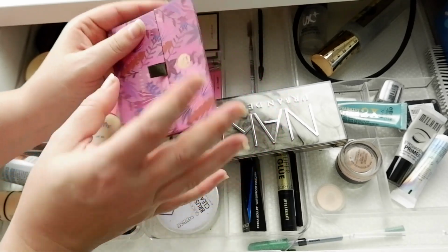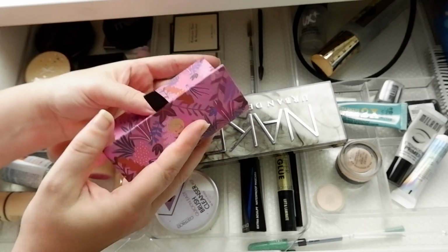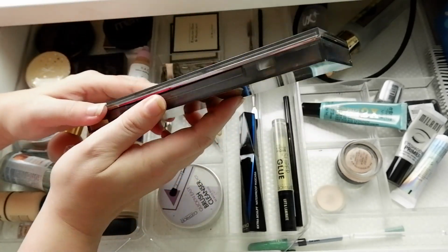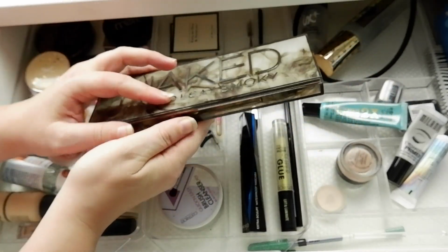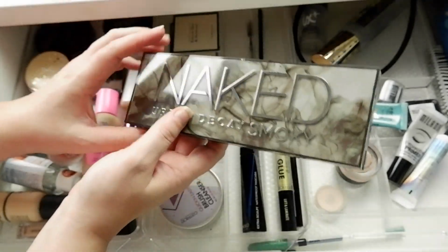And then we have the Violette Étendue. I love this thing. We all know about it. And I think it's perfect for December. And then my favorite festive palette as well is the Naked Smoky from Urban Decay. So I think this will be great for smoky eyes and things like that. So we'll see. I have a couple of holiday parties coming up, so I may be able to play around with this as well.